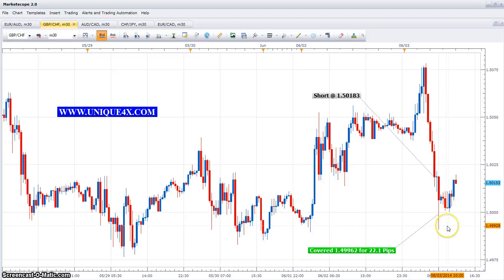It did try to break through it, but only broke through by about 8 or 9 pips and then bounced. You can see here it's up about 15 pips from where we covered it. So it was a layup of a trade. We'll take it. We'll take that trade for sure.